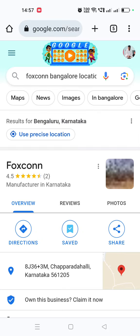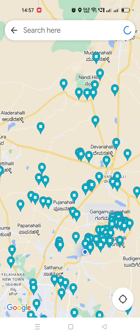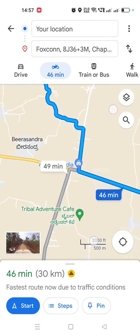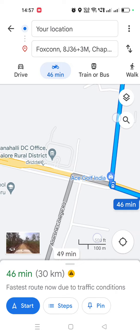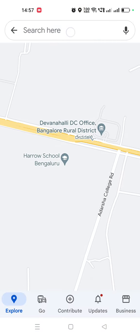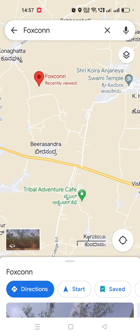You just need to go onto Google and search for Foxconn Bangalore location. The moment you search, we have here manufacturer in Karnataka. Click on directions. The moment you click on directions, here we have the direction of the Foxconn location. All right, and this will be very close to the DC office in Devanahalli. Right, people who are aware, there is a DC office in Devanahalli, very close to that.